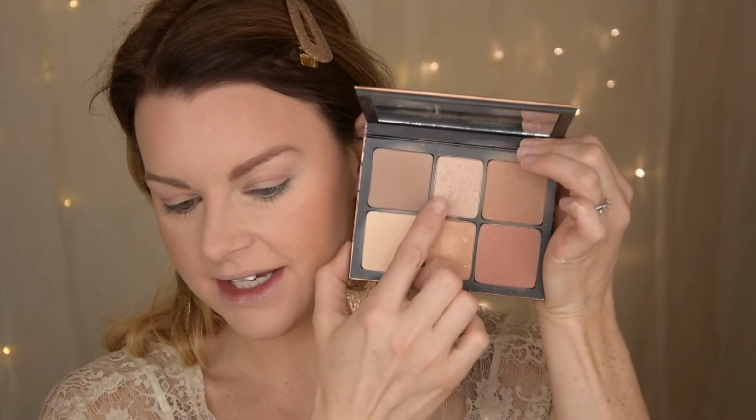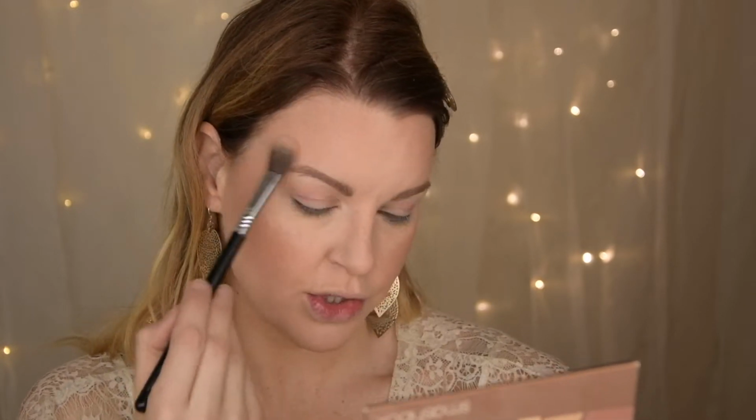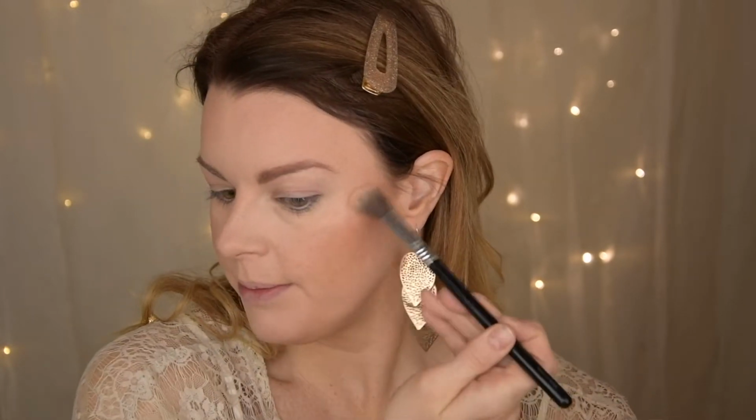Now we're moving on to highlight. There is a highlight here in this palette, so I'm going to take that one because now we're going to work. Maybe we don't want to see the highlight from the moon right now. We just want a natural glow to your face, and this is actually perfect for that. I don't know if you can see, but it just gives you a very natural glow again. And that's basically enough when you go to work. I think that's very pretty.